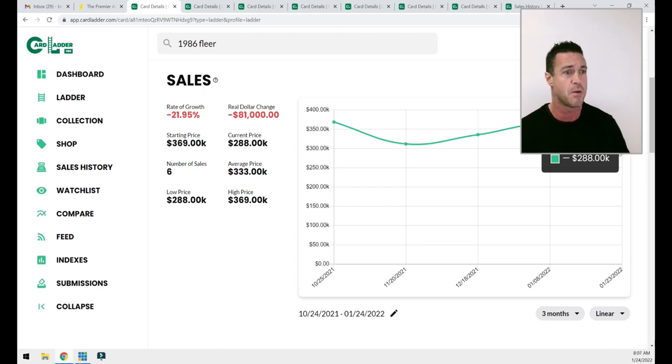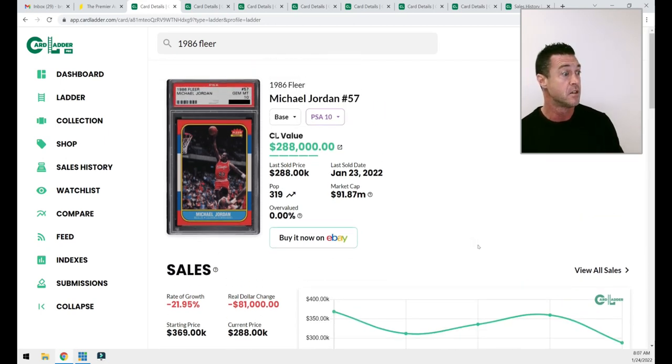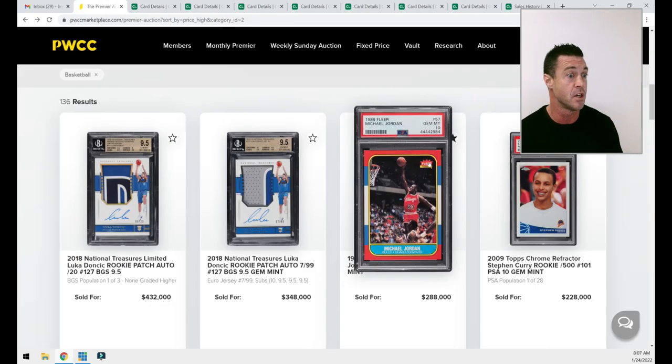It was $240 before buyer's premium, 288 is a really big drop. If you look, the last 6 sales have averaged $333. So in my opinion, hey, congrats to whoever won this card at the auction last night.